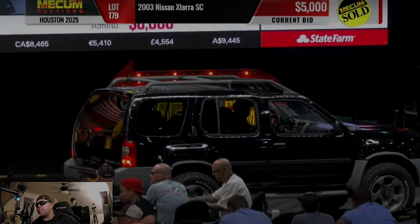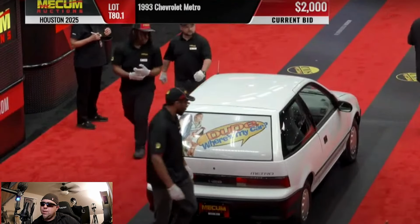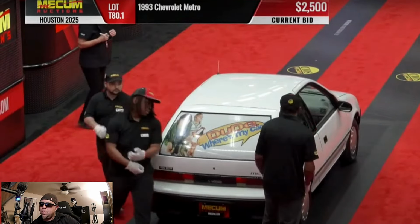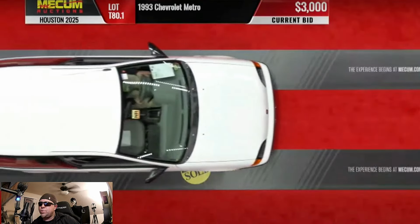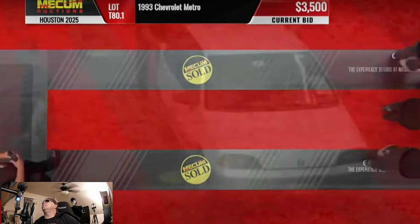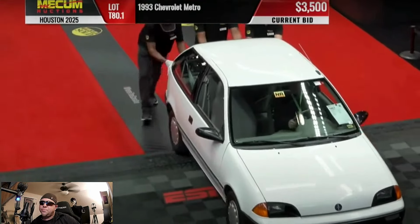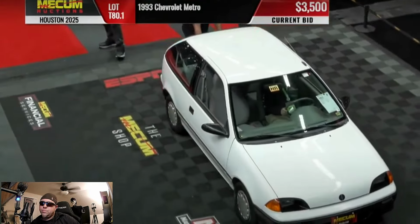Here's a little $4,800 gas saver. It's like $2,500, little Metro. Thank you. Down 3,000. Down 3,500. $1,000. Down 4,000. Got 3,500. $4,000. 3,500 is bid. $4,000. You guys all straight back there? 4,000. 3,500. 4. Iron David to get 3,500.